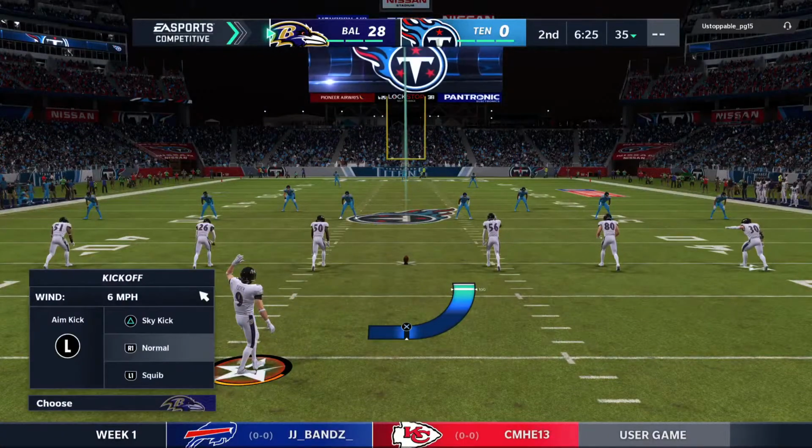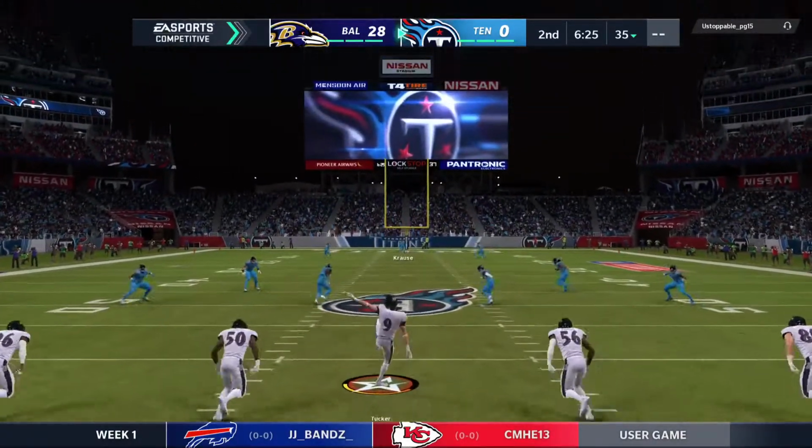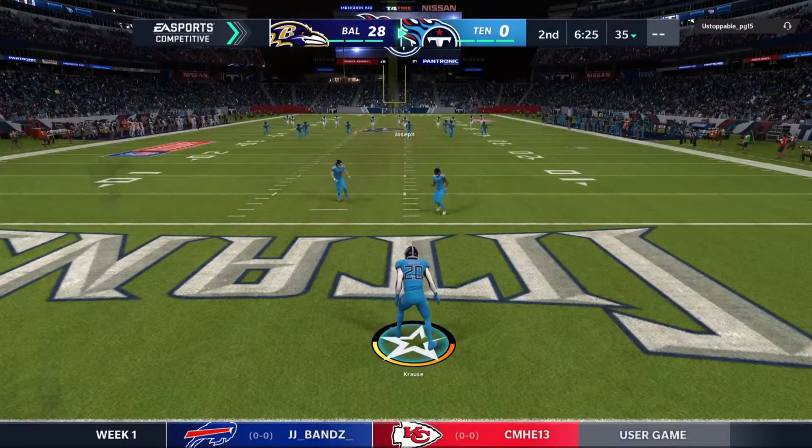Justin Tucker to kick off for Baltimore. And you can bet they're preaching 2 hands on the ball here as the kick's away following that fumble return.